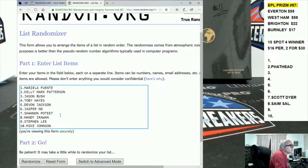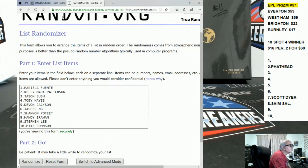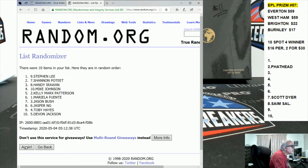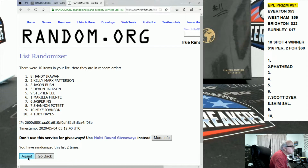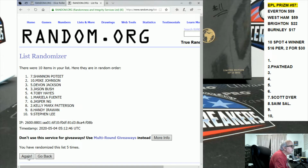All right. Here we go, guys. We're going to roll the dice. We reroll snake eyes. Otherwise, we go with it. Six times on this one. Good luck, guys. 1, 2, 3. 4, 5, sixth and final. The order is Toby, Handy, Kelly, Jason, Mike, Mariella, Steven, Jasper, Shannon, and Devin.